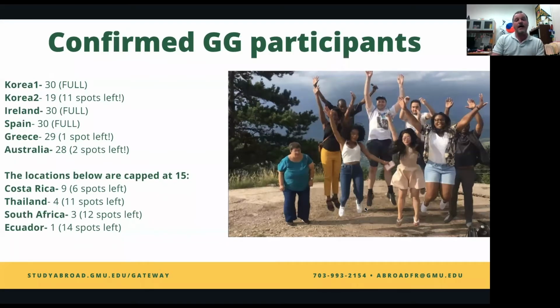So it's going to come down to who confirms their participation first to get those remaining spots. Once we have a full section like we did with Ireland and Spain, we take all the additional students, look at each of your individual applications to see what you rated as your next highest gateway, and then we send you a new acceptance to that location, and we'll go down that list to where it gets to that point.